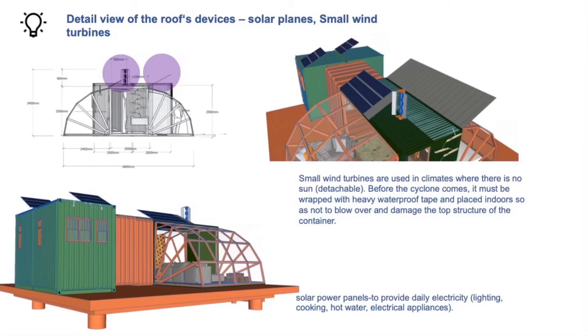Regarding the roof, I still set up solar power panels to provide daily electricity. Small wind turbines are used in climates when there is no sun. Before the cyclone comes, they must be covered warmly with a heavy waterproof tarp and placed indoors, so that they are below the damaged and tough structures of the container.